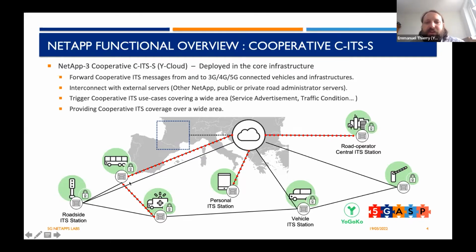Just as an example, the idea would also be to cover the need to connect personal ITS stations. For example, as I said, cyclists or pedestrians would very unlikely have a dedicated radio chipset supporting this radio communication. So, using their 5G connectivity, they would be able to benefit from these services. Without such an infrastructure, they could hardly have access to such information and be covered by these protections.